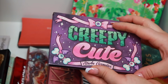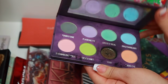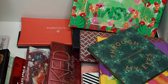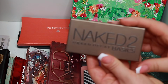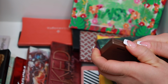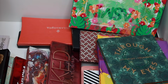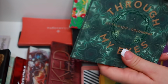Creepy Cute from Shroud Cosmetics. When I purchased this, this was called Stroke Cosmetics. My black shadow has broken on me. I will keep this one because I think it's great to have a pastel palette, and I did really enjoy it this summer. I'm gonna keep this palette only for work, and that is not work that I do in my day-to-day life. When I work with Look Fantastic, this is great to have, and it doesn't take up a lot of space, so that's why I'm keeping that one. Might declutter in the future.